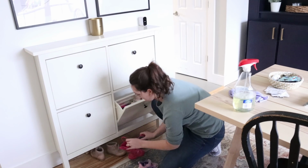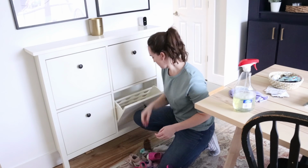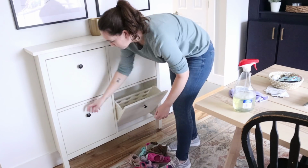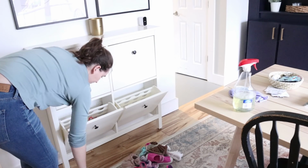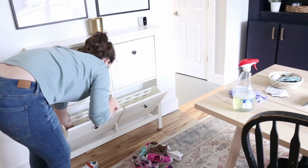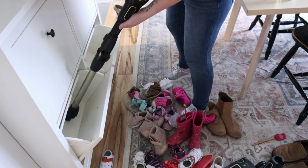Our shoe storage is one of the places that I've been dying to organize. We have shoes stuffed in here from summer. There were probably 20 socks in here. Just several seasons worth of shoes needed vacuuming. I pulled all the shoes out, picked just the ones that we are wearing now, and I'm gonna go through the others to either store for the future or donate.